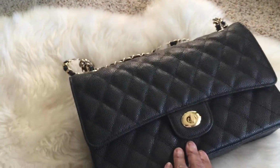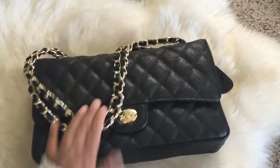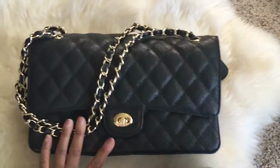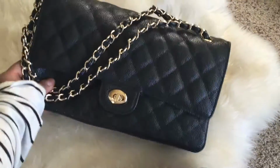And the other thing is, overall, I think this is a great product, and I'm really looking forward to using it. I love the closure. I don't mind that it's not a Chanel. I think it's absolutely adorable, and yeah, I would recommend this.